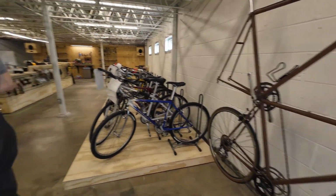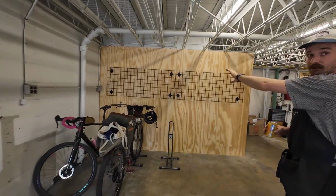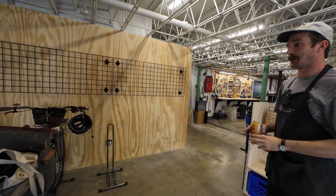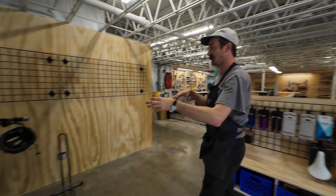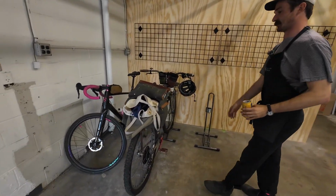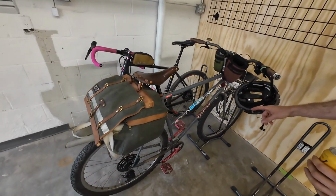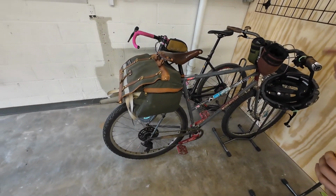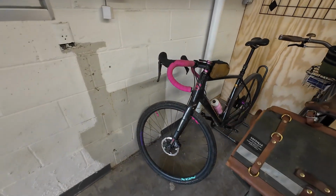So over here is signage that we're developing right now that's going to explain what we do. And I've always felt like the coolest bikes in any bike shop are the staff bikes. So this is customer and staff bike parking. This is my daily commuter, a Rivendell Hunqapillar. And this is my currently kind of clapped out gravel bike.